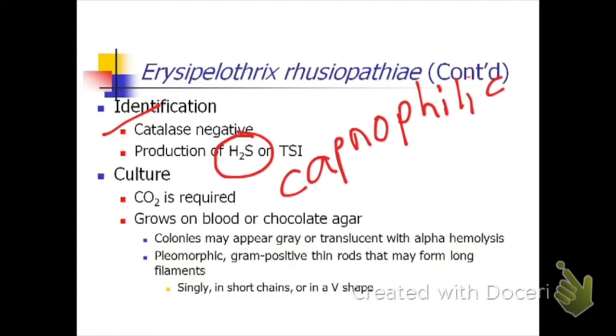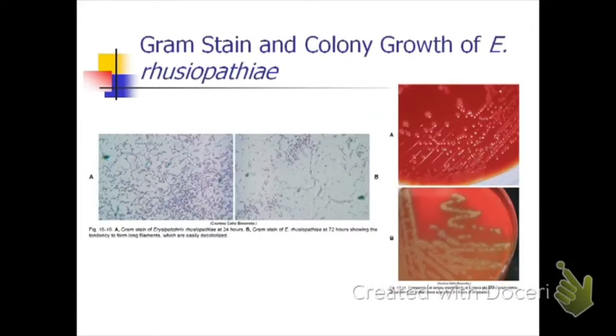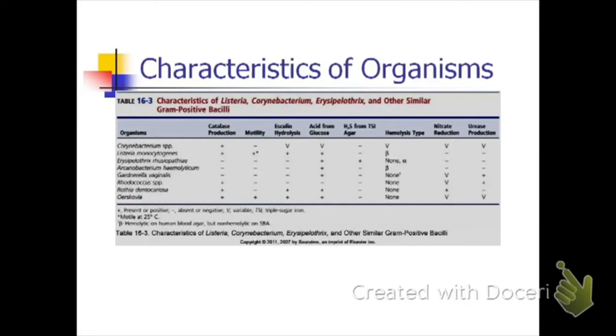The colonies may appear gray or translucent, and they are alpha hemolytic, pleomorphic, gram-positive thin rods that may form long filaments. They could occur in single or in short chains or in a V-shaped arrangement. That makes them pleomorphic, such as this. They assume a variety of shapes. You could see the long filament, then the V-shape. Okay, a single Erysipelothrix. This one is the blood agar plate showing alpha hemolysis. Okay, more pictures.